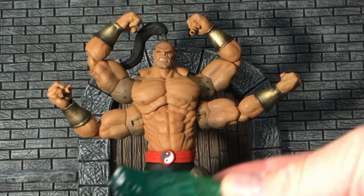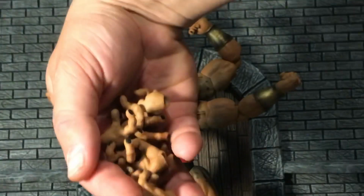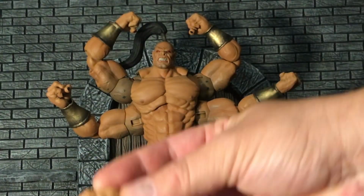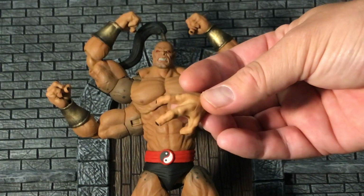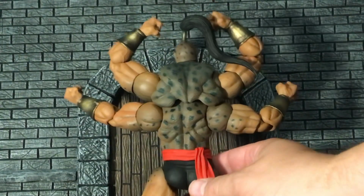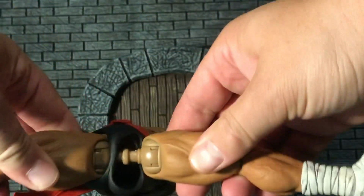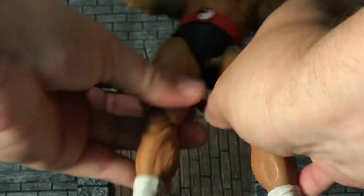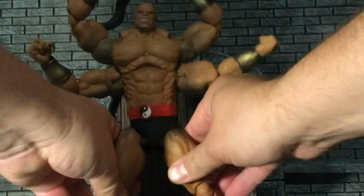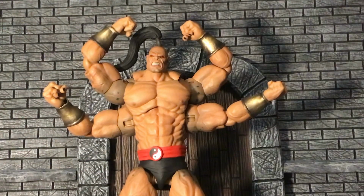He comes with two flying translucent fists. He comes with a stand. And did I mention that he has interchangeable hands? I mean, holy moly. It's everything you need. And on the back, there's those nice joints that I was talking about. Maybe they're not quite ratchet joints, but they are super strong. Squeaky squeaker, squeaking. And for such a big character, he actually doesn't have a problem standing up.